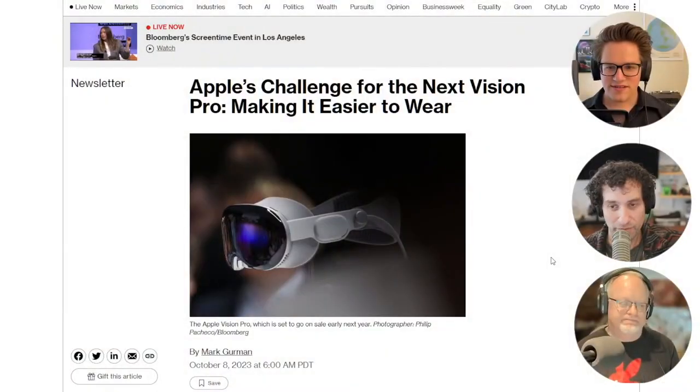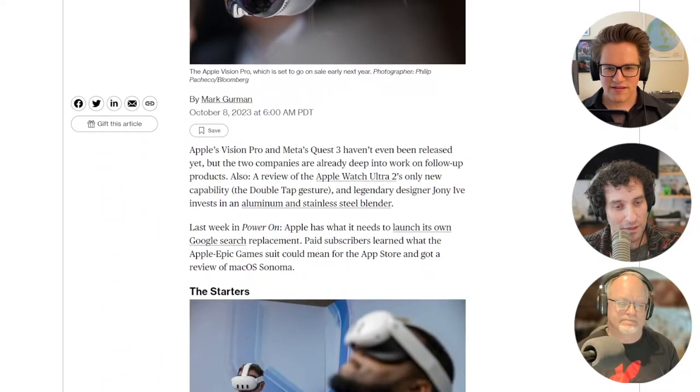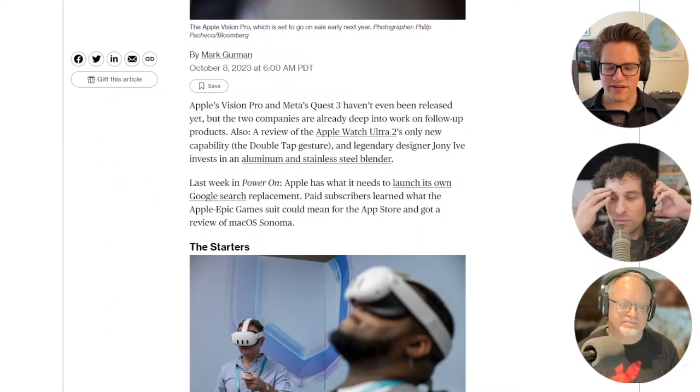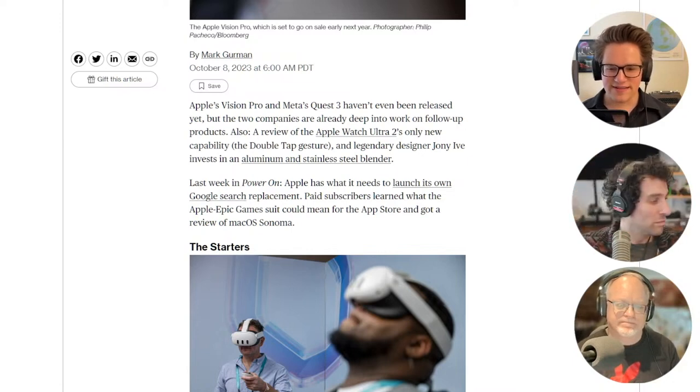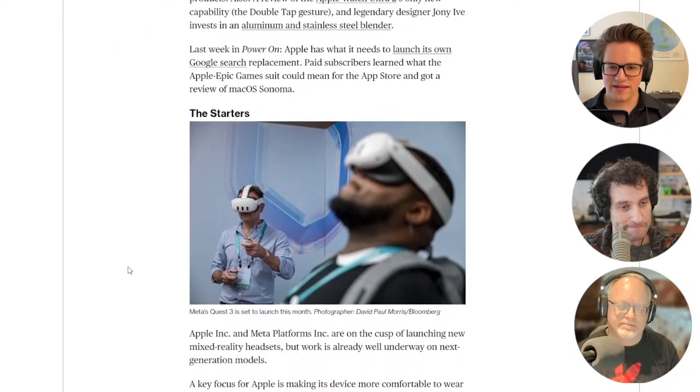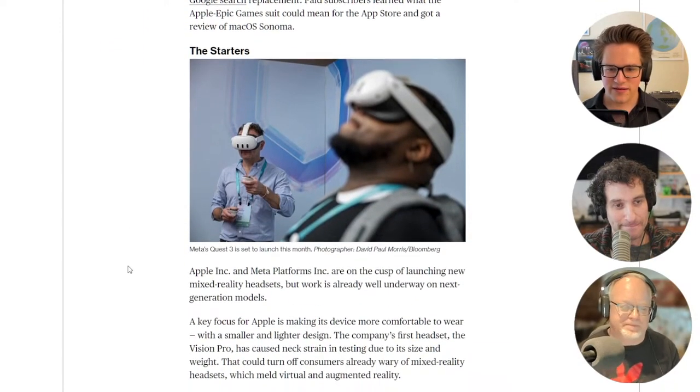Sure. Apple's challenge for the next Vision Pro, making it easier to wear, is the headline. Apple is already working on their next generation models. You know, the design for the current model is locked in. They're just trying to scale up the manufacturing and all that. A key focus for Apple is making its device more comfortable to wear with a smaller and lighter design. The first model, the Vision Pro, has caused neck strain in testing due to its size and weight.